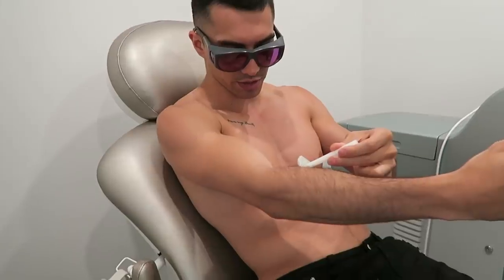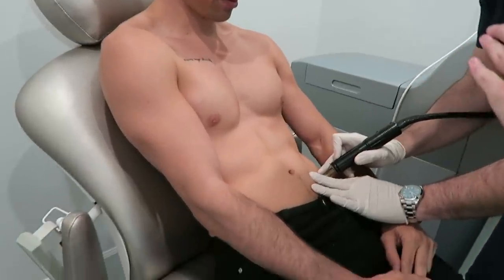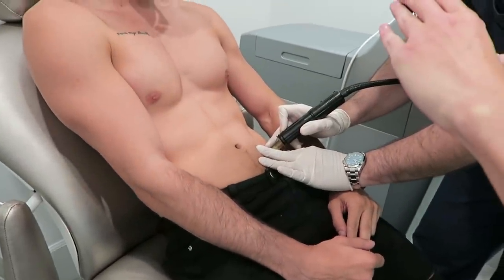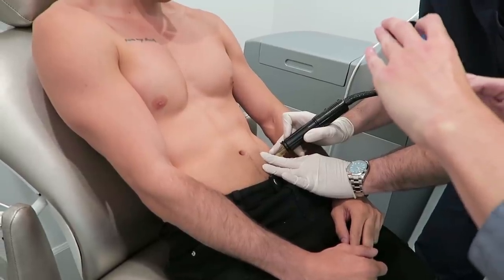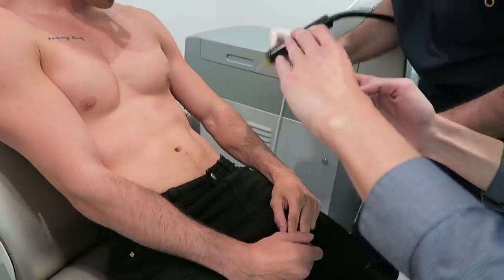Oh my god. Joe is shaving his arm before he gets adventure untattooed. Look at all the hair. Oh my god. Yeah, I'm scared. Oh, it's not bad. That wasn't bad at all. You good? Yeah.